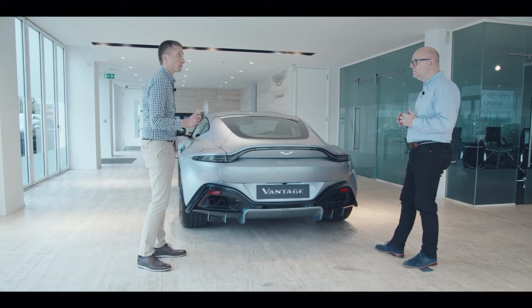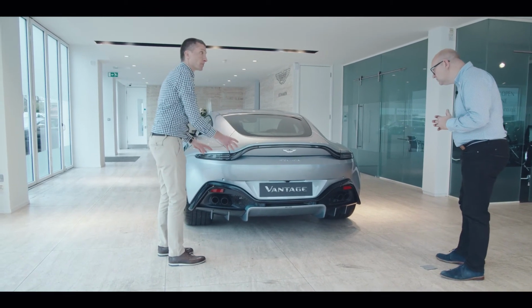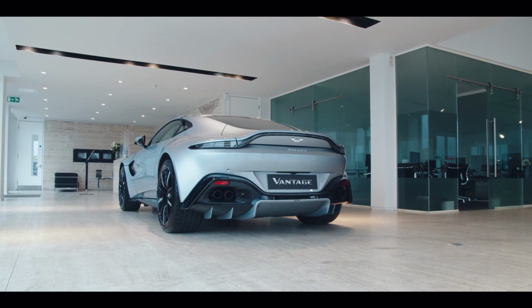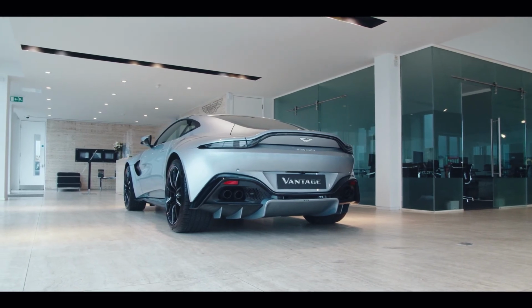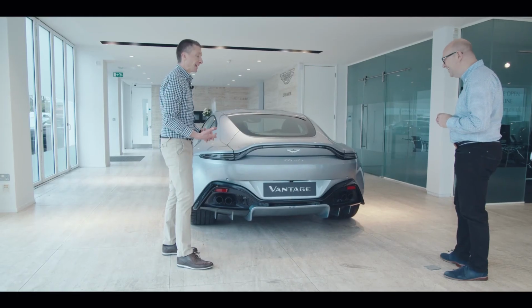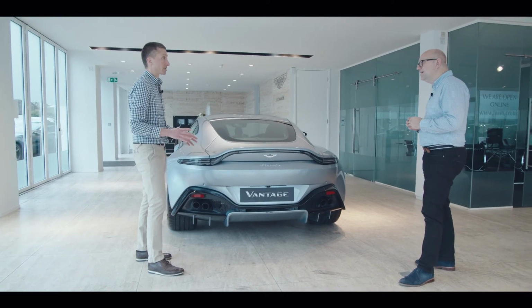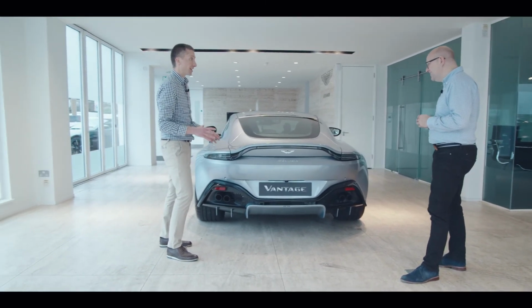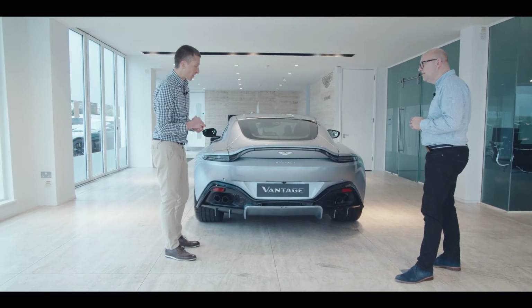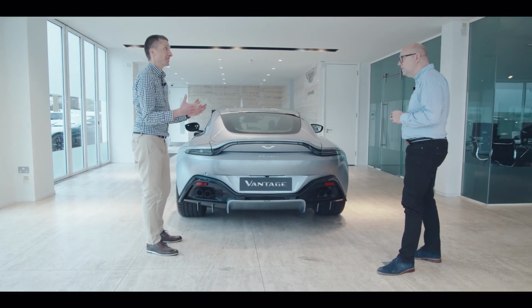Aston started originally with Vantage with just dual exhaust, 2 exhausts. This was the sports exhaust option. Yes. The sports exhaust option has now become standard. So you've got no choice. Your car has to sound incredible. And it does sound incredible. It almost sounds like a Spitfire at full track mode, and it's just a wonderful aspect to enhancing driver enjoyment.